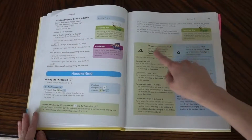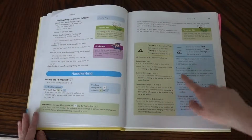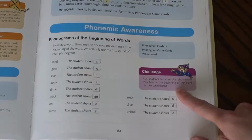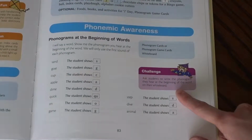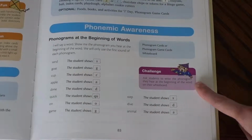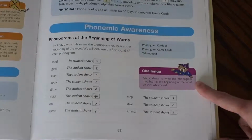It will demonstrate how to teach your child cursive or manuscript. Sometimes the lessons might be too easy for your child, which is when this purple tab will give you an optional challenge activity. These activities will help challenge your child so they don't get bored and are motivated to keep learning.